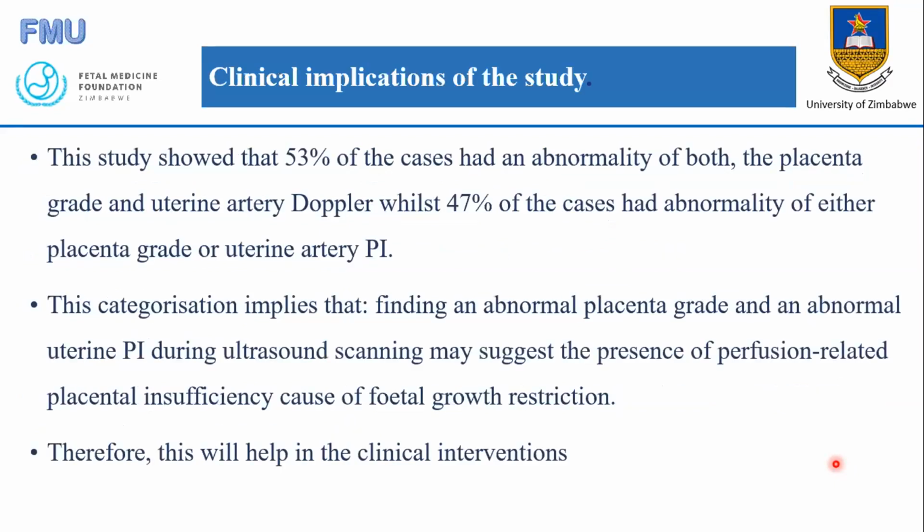Clinically, the findings of our study showed that about 53% of cases had abnormality of both the placenta grade and the uterine artery, whilst 47% of the cases had abnormality of either placenta grade or uterine artery PI values. This categorization implies that finding an abnormal placenta grade and an abnormal uterine artery PI during ultrasound scanning may suggest the presence of patient-related placental insufficiency. Therefore, this will help in clinical intervention.